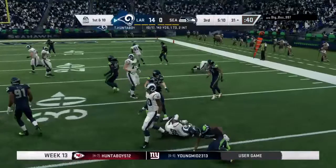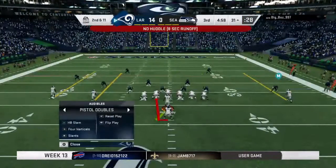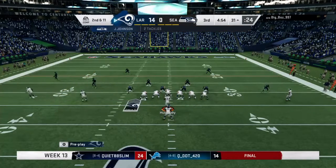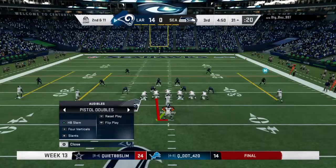And that one covered beautifully. Their defenders stayed home, and they'll stop him behind the line. It's a loss of a yard there, and it's 2nd down. Brings up 2nd and 11 on the Seahawks 31-yard line.